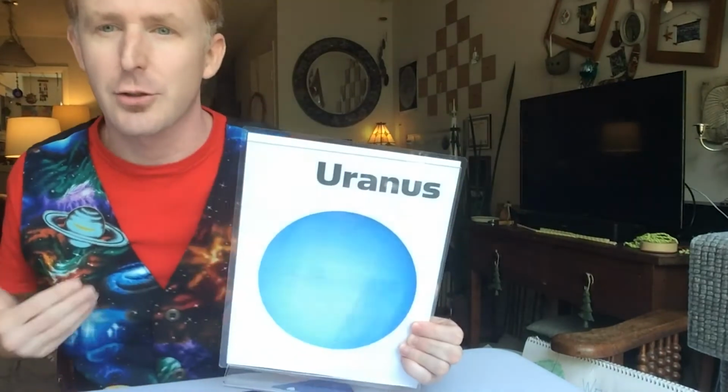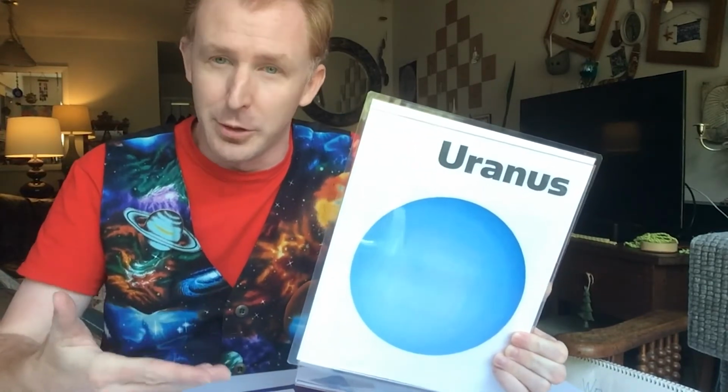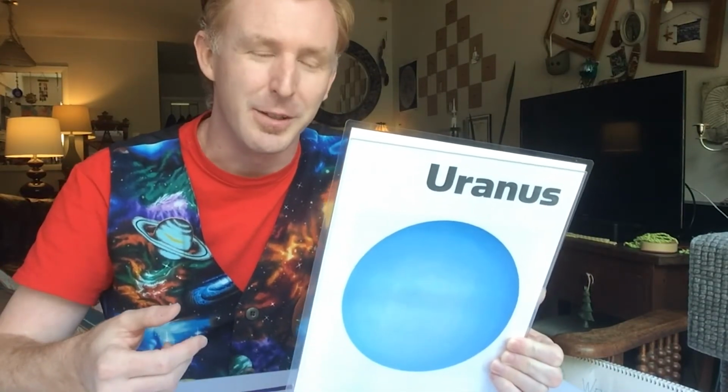We have now reached the section of our solar system where we get to explore the ice giants, starting first with Uranus. Now, some neat facts about Uranus. One is, if you're a literary fan, especially classic literature and Shakespeare, all of the moons of Uranus are named after characters in Shakespearean plays. So really fun fact there, so you can use that for trivia.